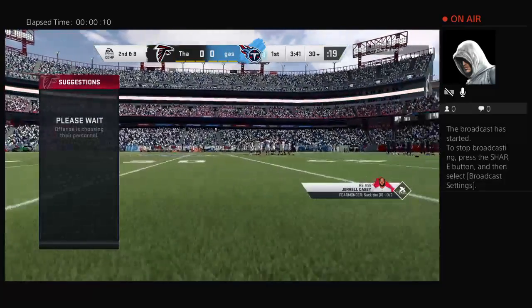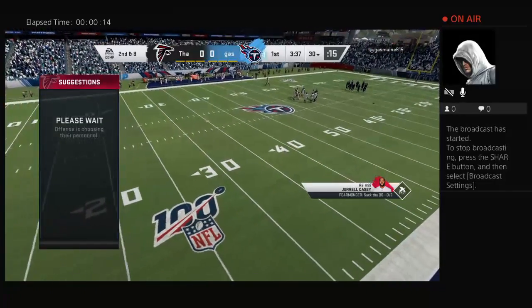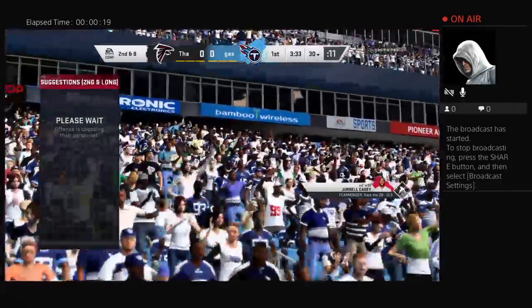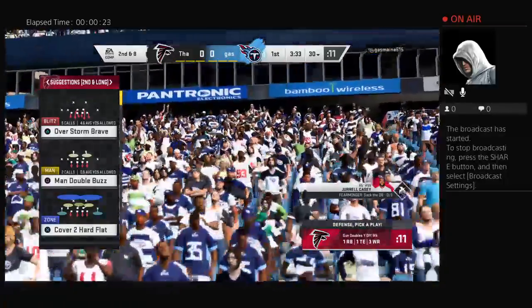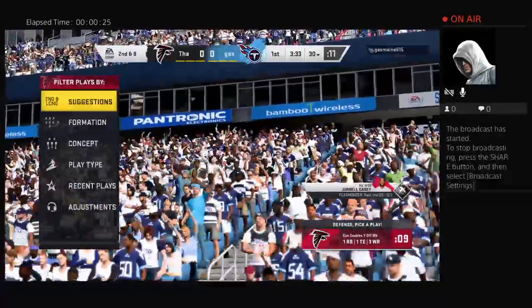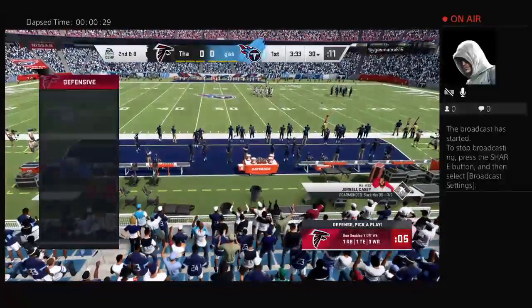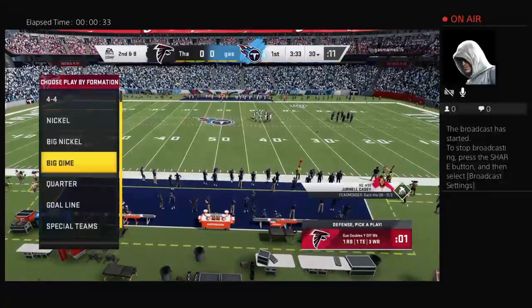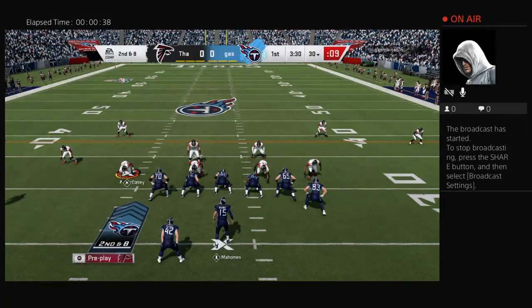Bait and move laterally and open up a crease that they can run through. Didn't happen on that play. The last run got a couple. Here's 2nd and 8.